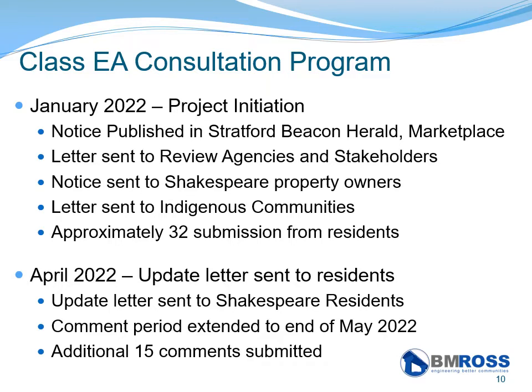And again, the letter was sent to all residents owning property in the community, everybody who was initially circulated as part of the EA. And that second period of comment extended to May of 2022. And as a result of that, we received an additional 15 comments from residents. Some were from the same people that commented initially, but we did receive some additional comments from people who had not submitted any comments initially.